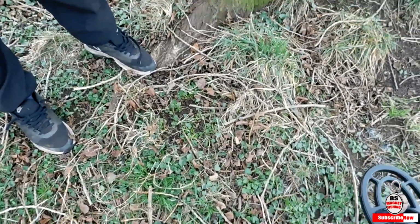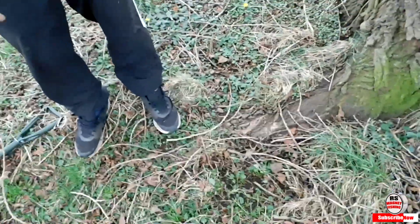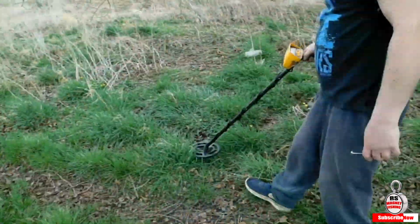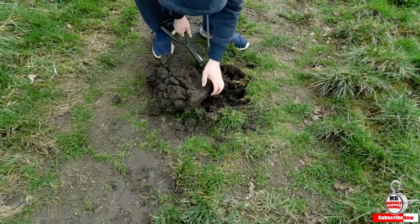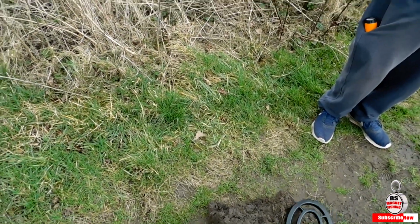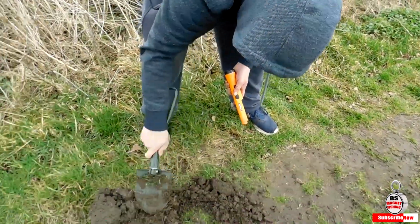Yeah. 20p! 20p! Yeah, 2006. Metal detector's paying for itself. I'm used to this metal detector. What begins with M? Bird poop. Bit of iron in the bird poo. Bit of tin can.